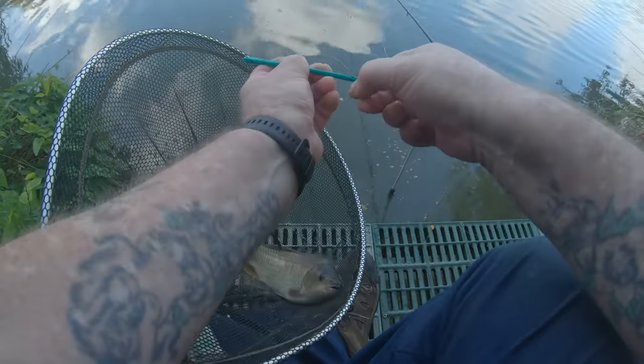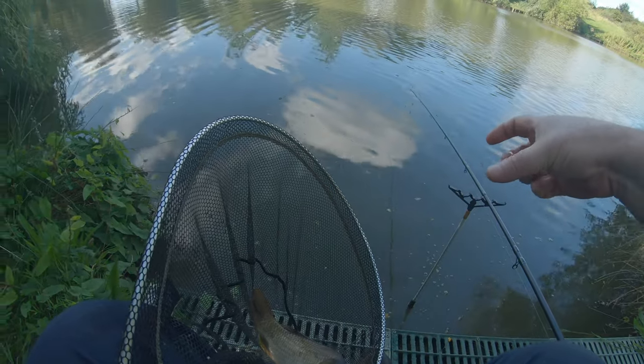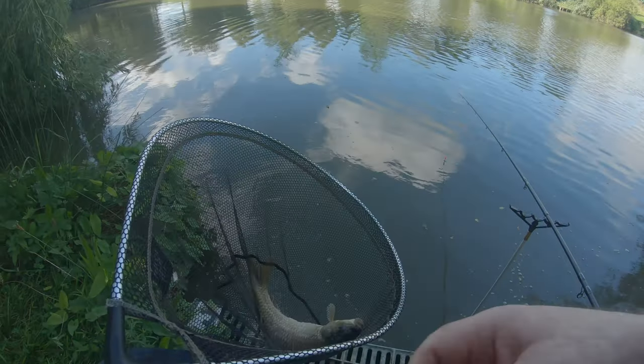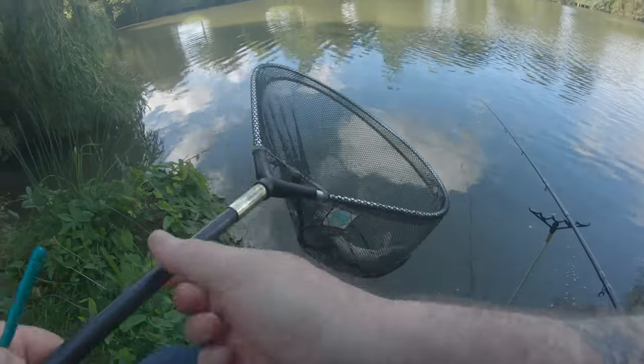There we go. Yeah, I've gone a bit thingy. I've gone size 14, 5 pound bottom. Nice start anyway.